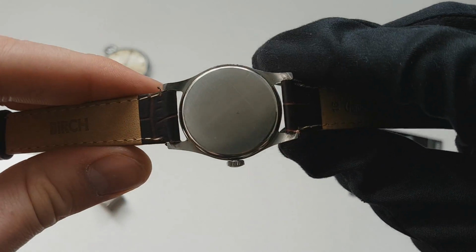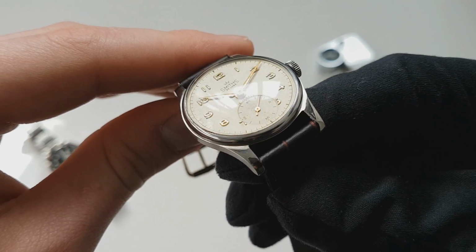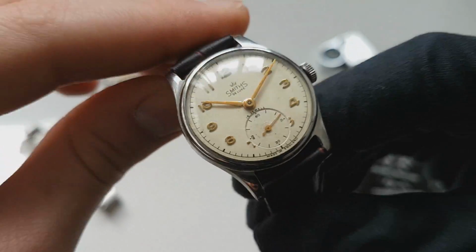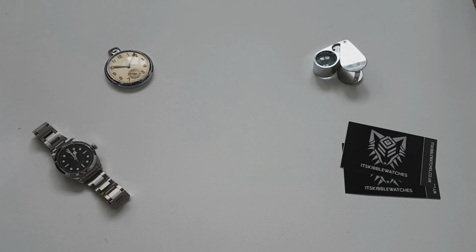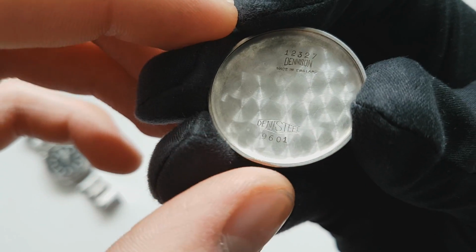The only difference is the screw down case back, and I think there might be a few other differences maybe with the movement, but go check that out. And whilst we're talking about movement, let me pop this open and show you that movement, because I was amazed. There's nothing quite like the sound of a case back popping off. So this is the case back. It says Denny Steel 9601.